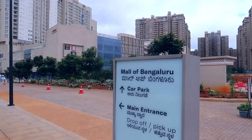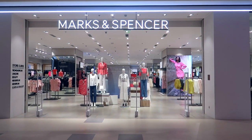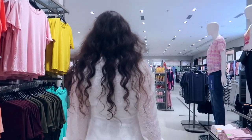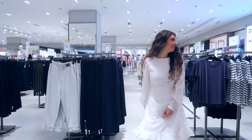Hi, my name is Ivana and I've been living in Bangalore for 4 years. Just recently, the new Bhartiya Mall opened, and more specifically, the new Marks & Spencer store opened here. They invited me to see why shopping at Marks & Spencer at the new Bhartiya Mall here in Bangalore is so awesome. So if you guys are curious as well, let's explore the store.